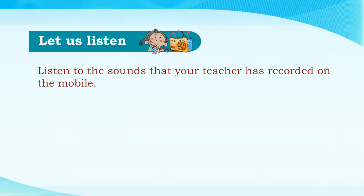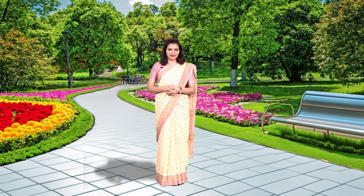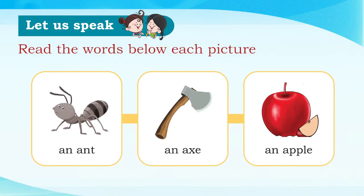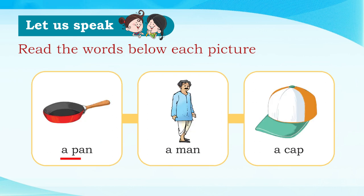Now, it's time to listen. Listen what? Listen to the sounds that your teacher has recorded on the mobile. Can you identify the sounds of different bells? Now, let us speak. Read the words below each picture. The words are an ant, an axe, an apple, a rat, a cat, a mat, a pan, a man, a cap.